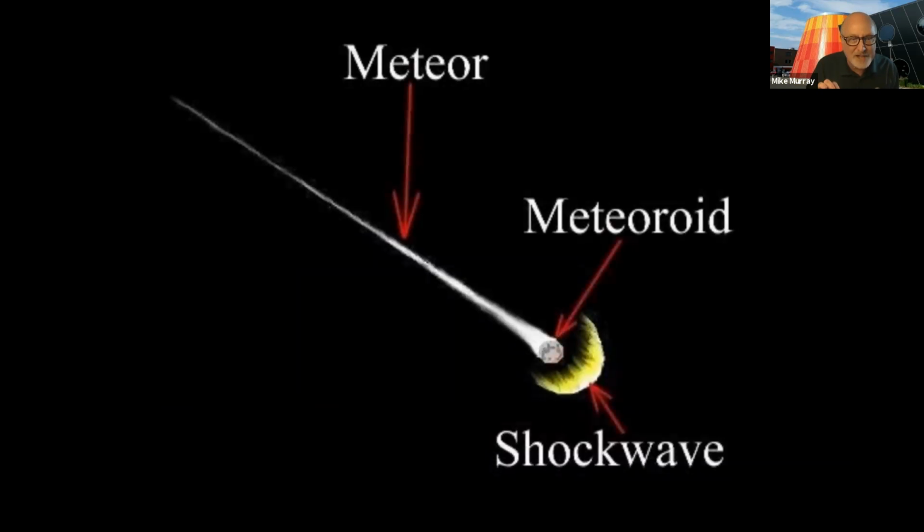It might be hard to imagine, but most of these are no larger than the head of a pin. I know, kind of hard to imagine that, isn't it? Well, it's because most of what you're seeing is not the solid particle at all, but the air that's glowing, or we say ionized, around the entering meteor.